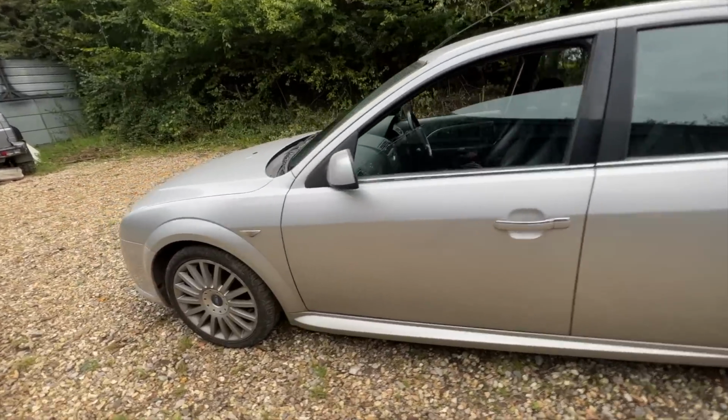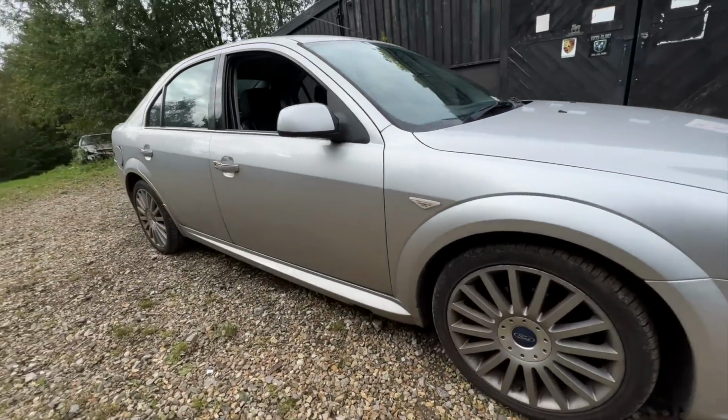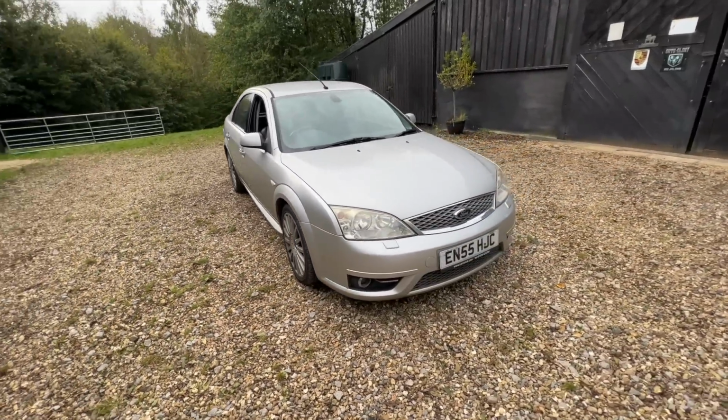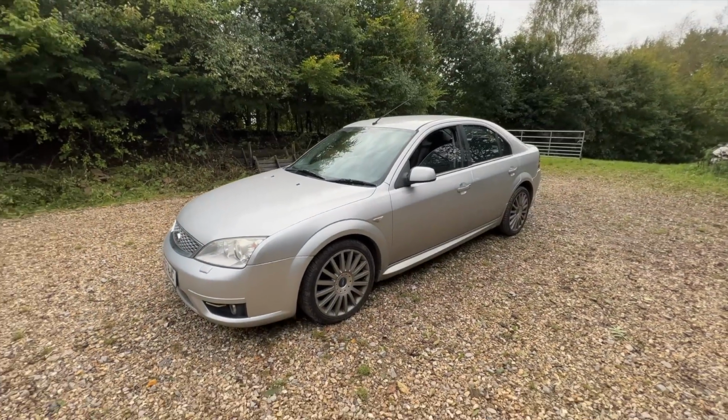There's a sill cover where you jack it up, that's missing. It's not damaged, it's just something that's missing. You'll see just down here, one of the jacking point covers is missing. Easy to replace that, so it doesn't come under the banner of damage. So you'll agree, hopefully, it's a very, very straight example. I'm really, really pleased with it.